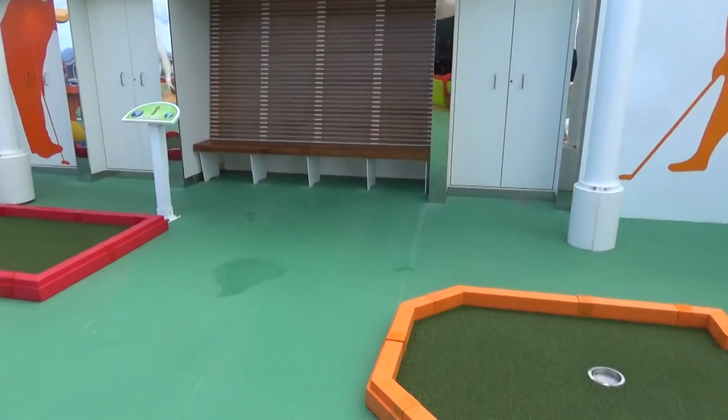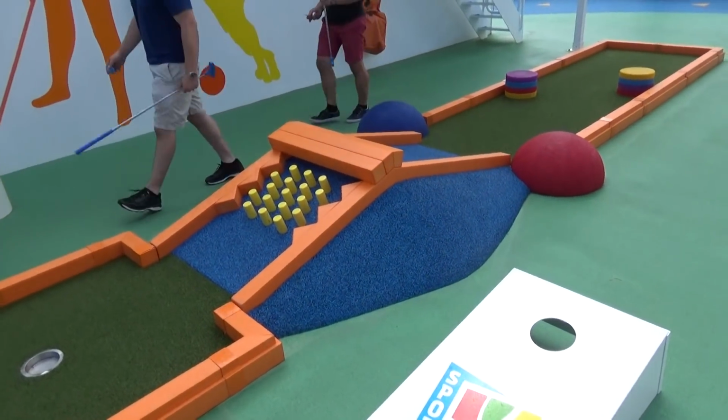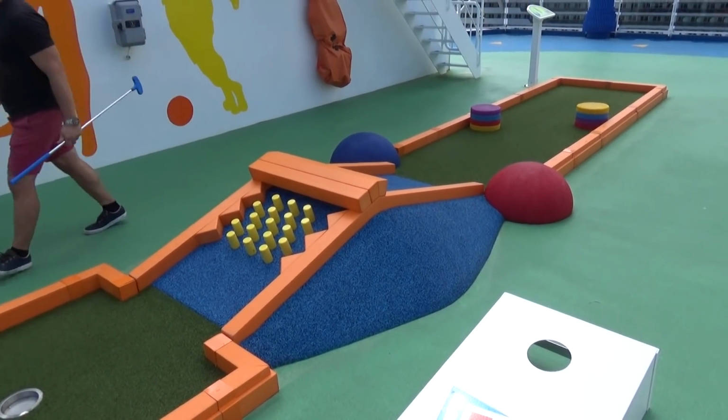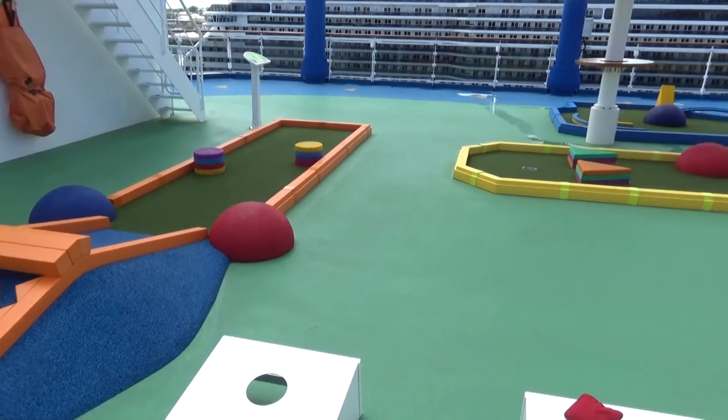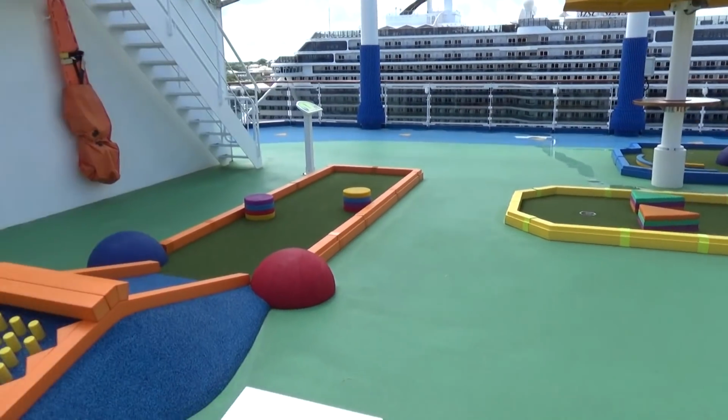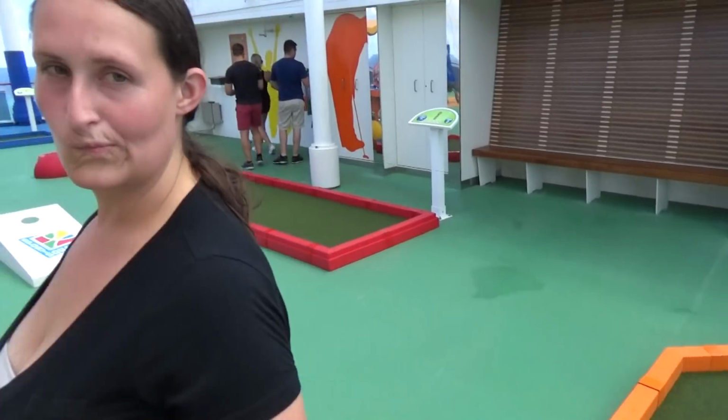You got a 9-hole mini golf course, and it's interesting because it uses a very soft, spongy type of golf ball, not a regular golf ball. They got a 9-hole mini golf course that's on 2 different levels. Molly's not good at mini golf.